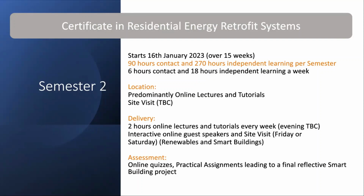So as you see, we're predominantly trying to make everything online as much as possible, but we do have to have interactive site visits or workshops, because some things you have to learn by investigating and looking at things in reality, things which are there in the industry. So special purpose award 3, if you go to the next slide.